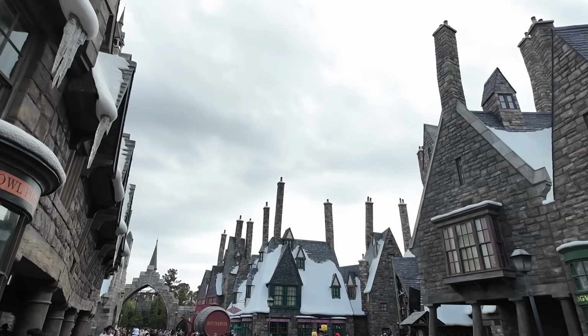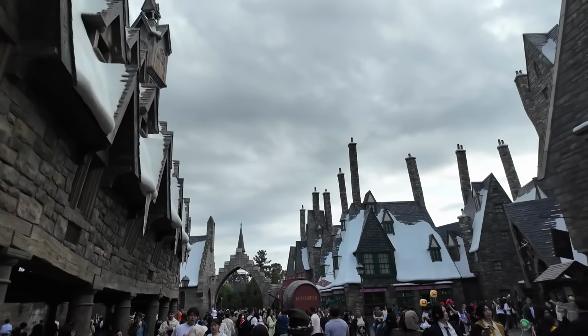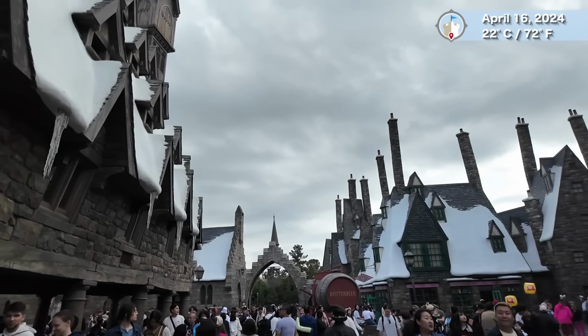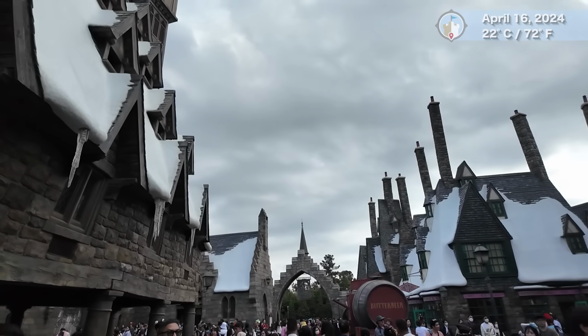Popped into the Wizarding World. I wanted to see if there's something I wanted to eat, but not really. But I have to say, crowd-wise, it is not packed in here at all, which is lovely, because usually it's quite busy here in the Wizarding World.